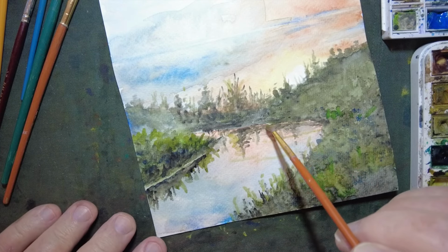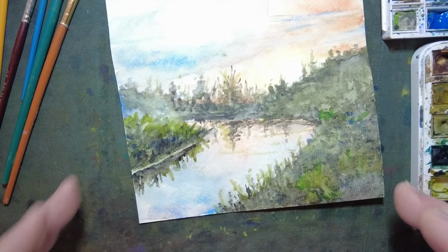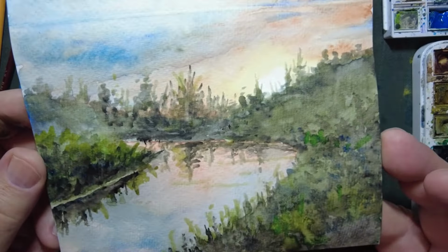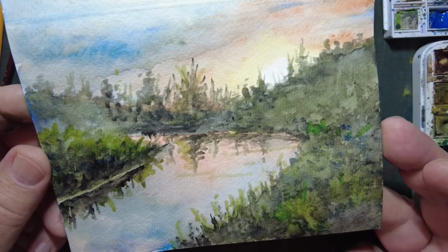All right, I think I'm done. There's our watercolor landscape of Mitchell Park in Brookfield, Wisconsin.